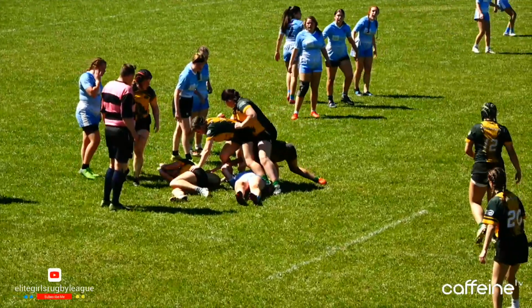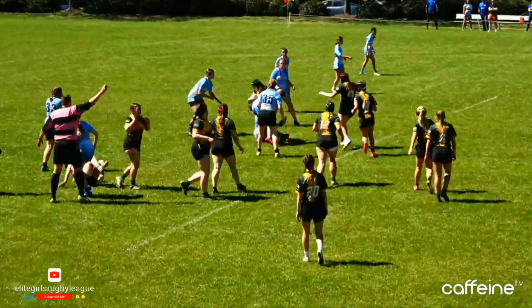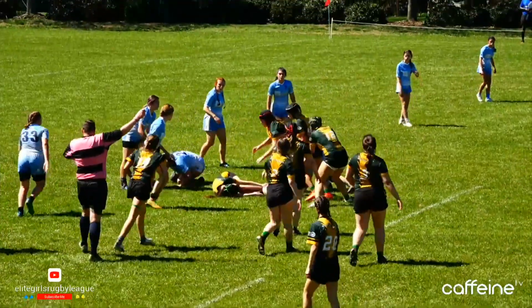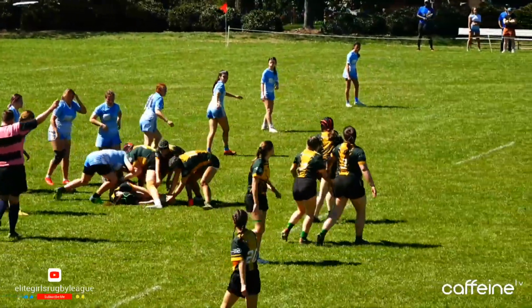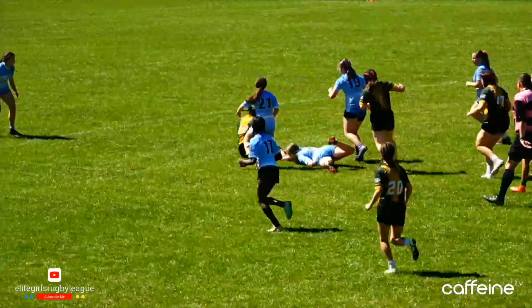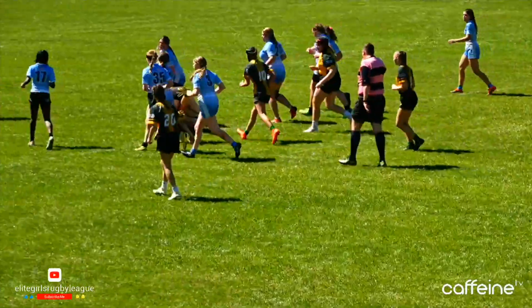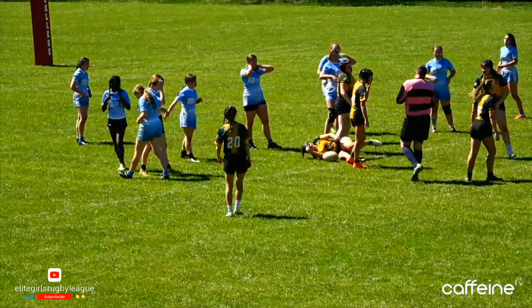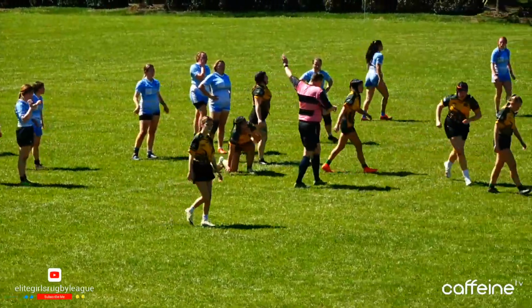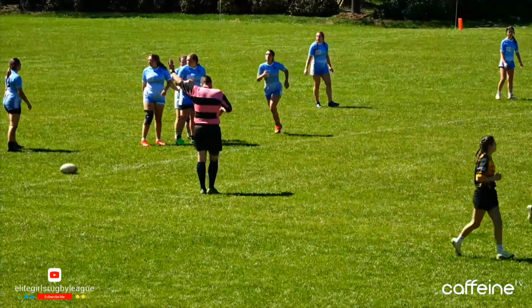Doylestown looking for the ball. They fish it out. Good run from Rosenberg right there into contact. There's a penalty arm out. Off the back of that, hang on, Noah! That is the number 12, Maggie Austin. We've got a whistle, folks.